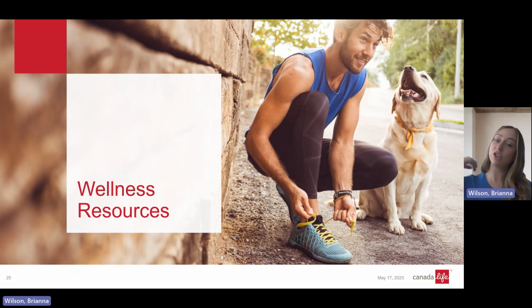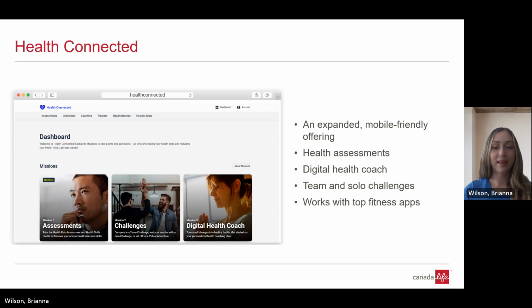Now, just talking about some additional wellness resources. Again, these are available to you and your family as Canada Life members. The first one is Health Connected. So, this is essentially our online virtual wellness portal. This really seeks to help with your overall health and wellness with a few different tools and resources. So it is available online. We do have a mobile offering as well, so you can log in on your web browser on your phone.